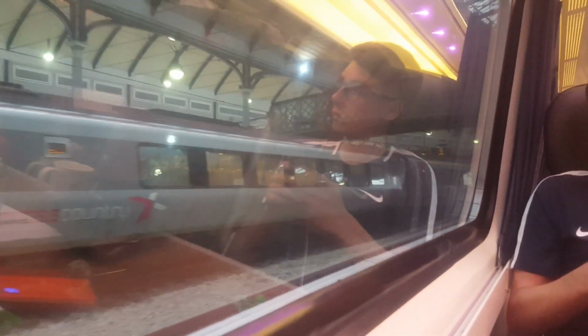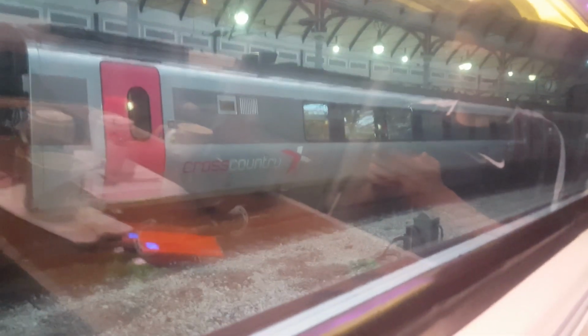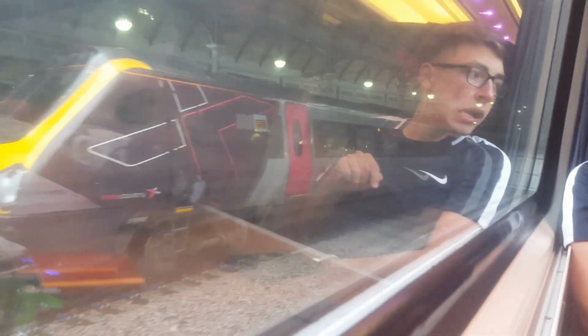Yeah, stock change. Oh, there's a Cheltenham 77. Is it? I'll get that when it's a bit closer, when we leave. Right then, see us when we leave. But anyway, we're now leaving Newcastle. Next stop will be London King's Cross.